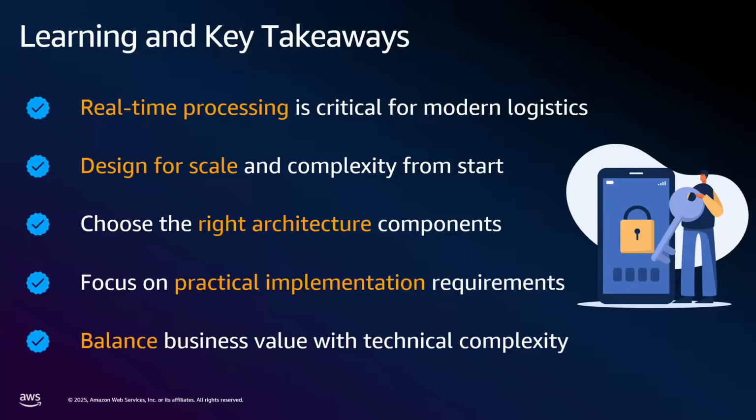And finally, balance business value with technical complexity. So when you start adding more and more assets, you need to think about the total cost of ownership, including the maintenance of those hardware, versus the return on investment of the application which you are going to build, because this could be a decision maker.